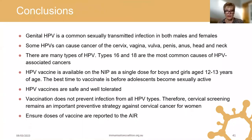So very quickly here, our conclusions. There is no perfect treatment for HPV infection. Not everyone requires treatment if they do get an HPV infection. The best thing that we can possibly do is recommend and encourage HPV vaccination, especially in those HPV-naive individuals, those young teens. Continue to recommend cervical screening and send out those recalls to women who are due for their screening. Make sure that every dose is reported to the AIR so one provider can check exactly what that individual has had. So definitely a single dose now, HPV vaccine safe and well tolerated.